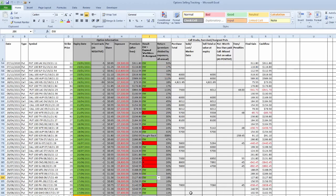In order to keep an accurate record of all of my options selling, I keep a spreadsheet. This is so I know how much money I'm making, and if I am not making money, then I would want to change what I'm doing. So this is to make sure that I have accurate information for decision making. And so I enter everything very carefully.